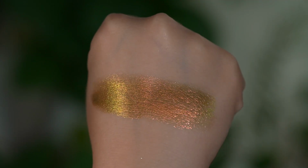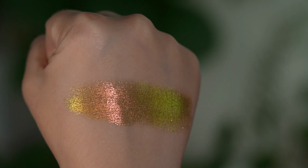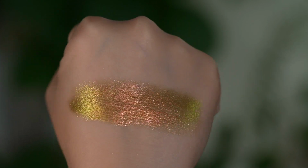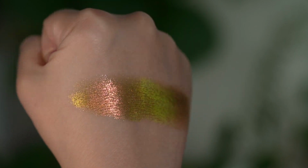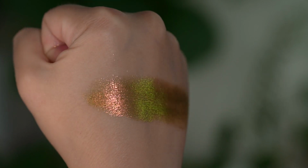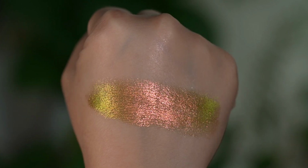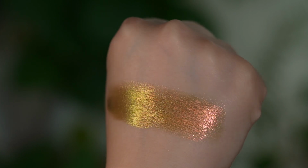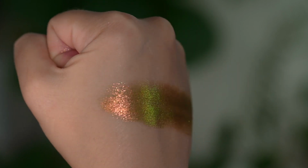Lost Souls is such an interesting orange flash straight on with a chartreuse base to it, and it shifts to a lime green. Such an interesting shade. The way it looks in the pan, I definitely was not expecting it to look like that swatched out, but I love it. I think it's perfect in here. And this one is also very smooth, though maybe slightly textured in the pan, but completely smooths out.